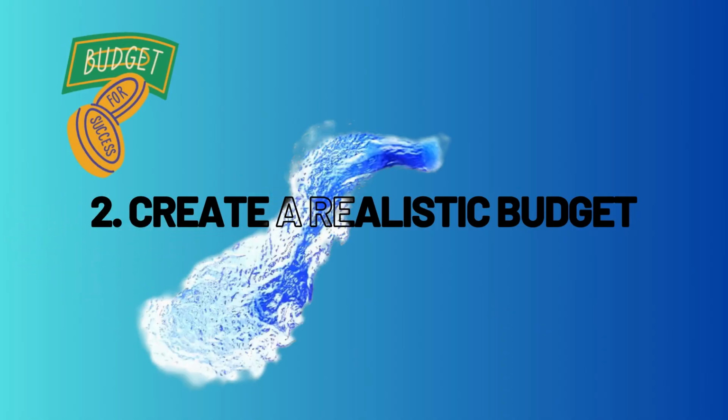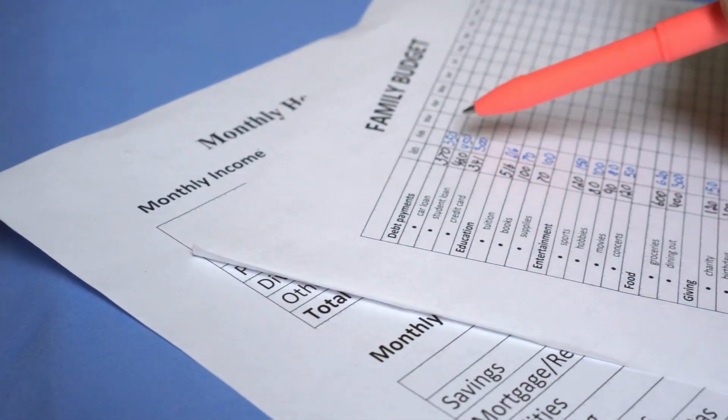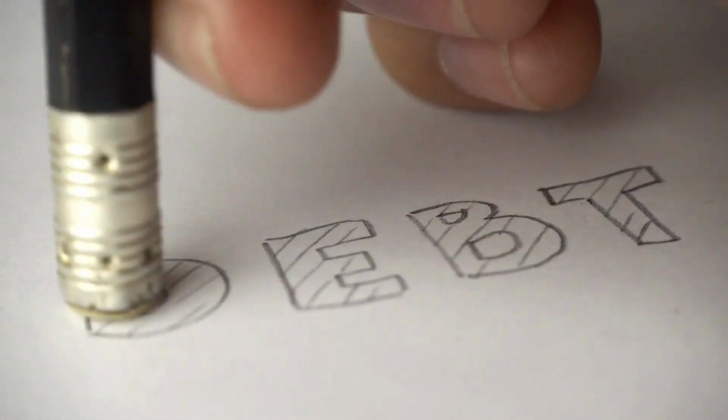2. Create a realistic budget. Develop a detailed monthly budget that accounts for all income and expenses. Categorize expenses into needs and wants. Allocate a portion of your income for savings and debt repayment.